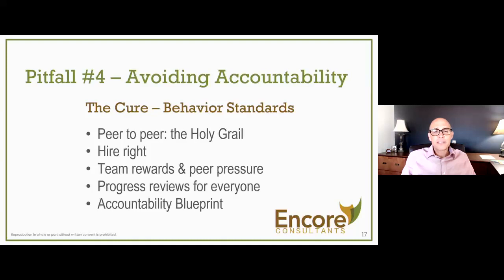So let's look at some of the cures. It's really, like I said, I covered this a little bit earlier, when the team holds themselves to high standards. So the standards might be set by the owners and the leaders, but the team holds themselves accountable to those standards. And it often is, hey, how do we behave? What are our values? So going back to our core values and principles, how do we act based on that?